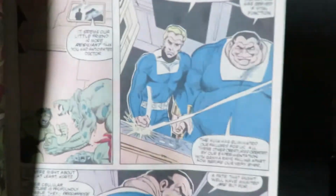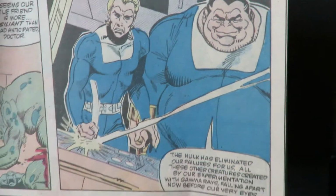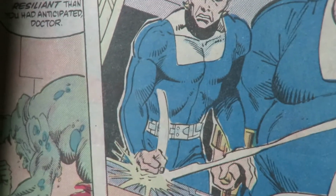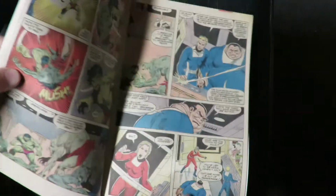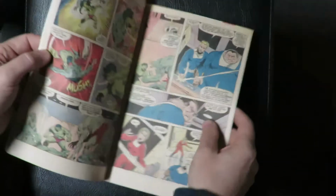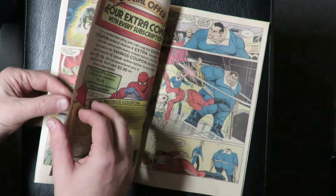Our two evilest of doctors. Yes, we are super evil. I know Sal Buscema used a lot of white lines. He didn't make black meet black in this. I wonder why. Look at that, she's got a white line around her. I was never fond of that. Still aren't, but I wonder why he did that.